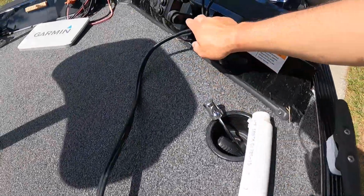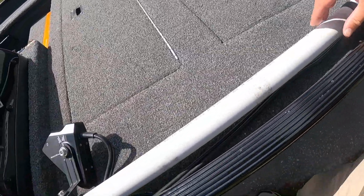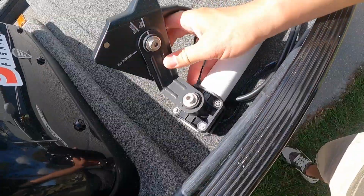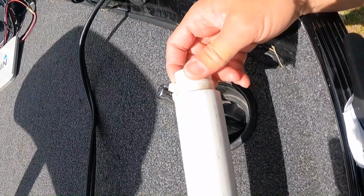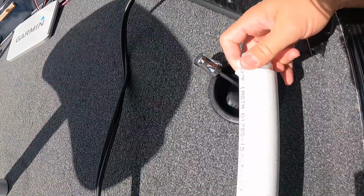So I also have, like I said, the LiveScope Panoptix. It's a crude little setup I have going in here, but as you can see, I have it clamped onto a PVC pipe that's inside of another PVC pipe. As you can see here, when I have it hanging off the side of the boat, I can just turn it and angle it whichever way I want to look. It's not too bad.